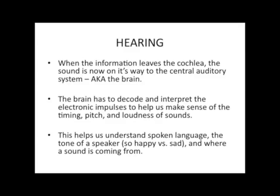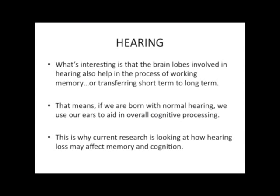So once those electrical impulses get up there, we learn about the timing, the pitch, and the loudness of that sound. So when someone's speaking to me, are they happy? Are they sad? Are they saying a complete sentence or just a couple words? Where is that sound coming from? Our ears also help us localize. Now this is all based on a normal ear.